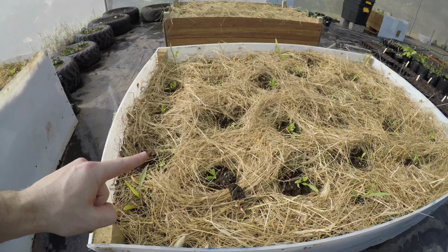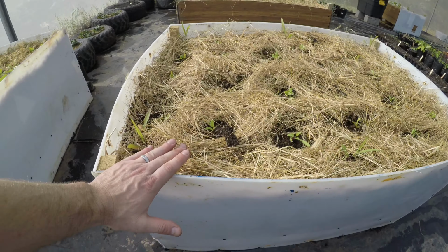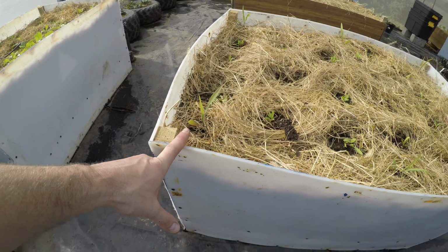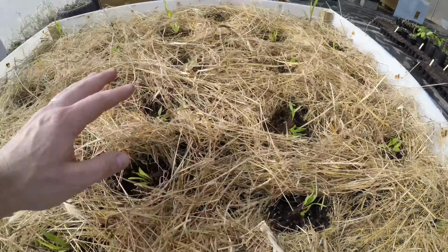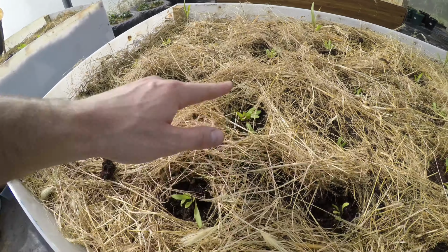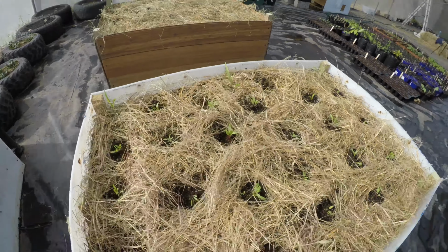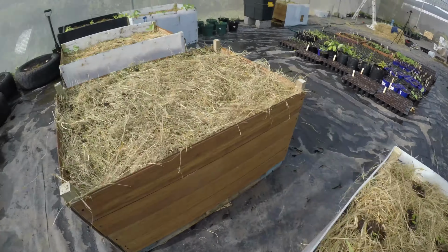In this container over here I've got the strawberry popcorn corn as well as some beetroot. We've got some touchstone gold and just some ordinary garden beet over here, and these two go well as companion plants, and that's why I planted them just so.